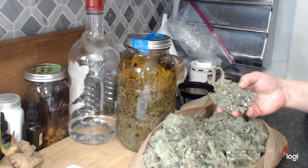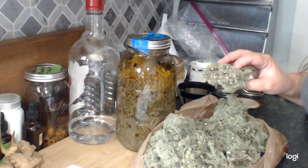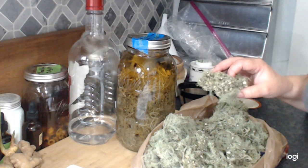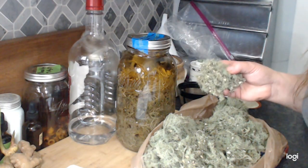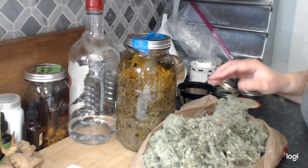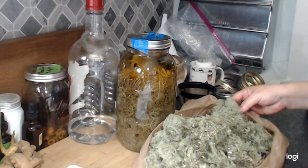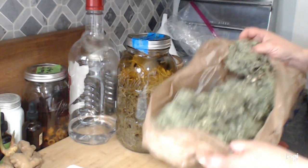avocado oil, olive oil, what have you, low protein oil, and let it sit for a long time. You can also use it in the ultrasonic cleaner to extract the properties, to get it into the oil, and then make you a salve to use as an antibiotic salve. Ain't that great? No more petroleum crap. That said, this is fantastic stuff. This is probably the best antibiotic stuff out there in nature.